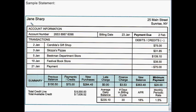So on your statement, you have your information, and then there's going to be your account number, the billing date, which we talked about. This is the last day of the statement, billing date. Payment is due on February 2nd, so that's the last day they'll accept the payment without a late fee. Then you have all of your transactions, so these are all the purchases and payments listed individually. This date, the transaction date, I want to make a note of that.